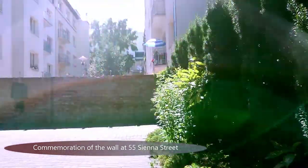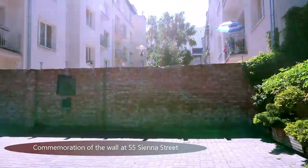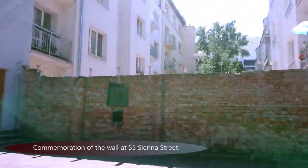This is the same wall fragment from the other side, which can be accessed via Siena Street.